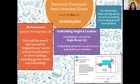The other important thing which is often overlooked is that you cannot have a raised platform or a deck or a patio that is more than 30 centimeters or a foot higher than the surrounding ground level. Whatever material you make it out of, that is not allowed. If you want to make a deck or a patio higher than 30 centimeters, then you need to apply for a formal planning permission.